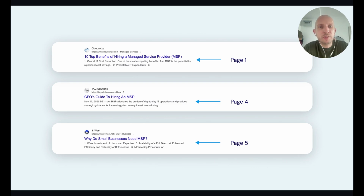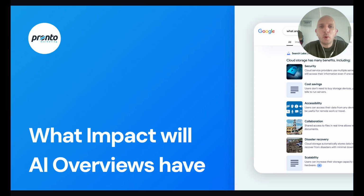This may change in the future, but it could actually mean that pages not on page 1 could end up seeing a little more traffic from their blogs if Google thinks their content is useful enough to use in AI Overviews. So, what impact will AI Overviews actually have on traffic going to your website?